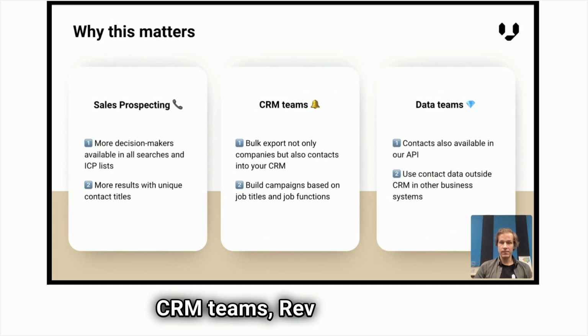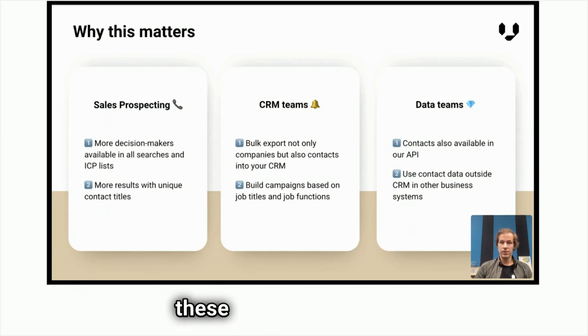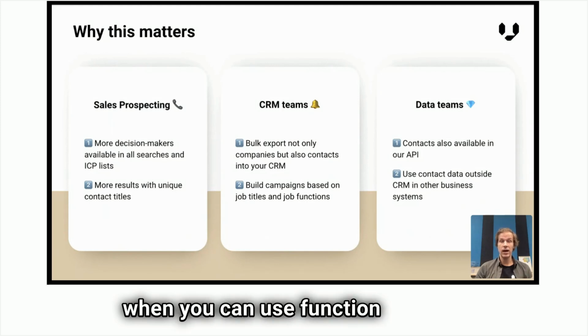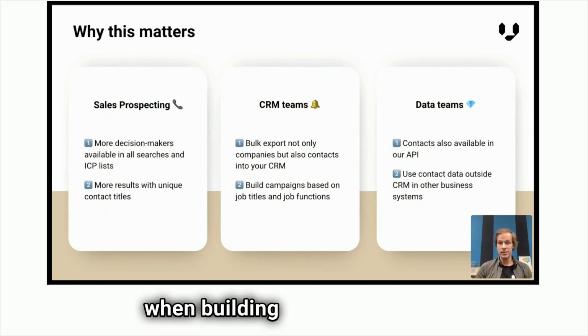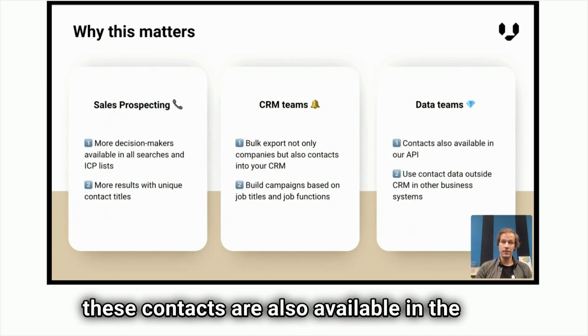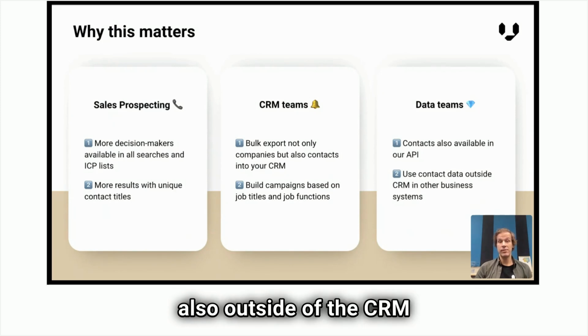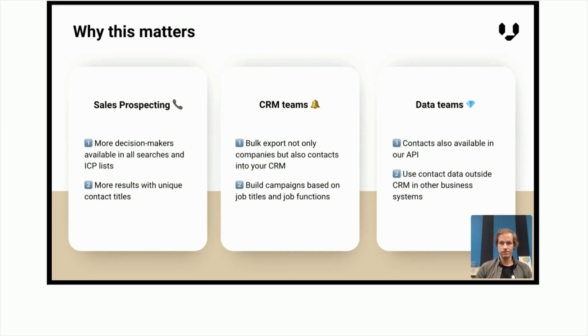CRM teams, RevOps people, sales ops people, CRM admins. The good news is that you can also bulk export these contacts into CRM, and it of course makes it easier to build campaigns when you can use function and title when building lists in the CRM. And for those of you who are using, for example, Vainu API, these contacts are also available in the API, meaning that you can use Vainu contact data also outside of the CRM in other business systems.